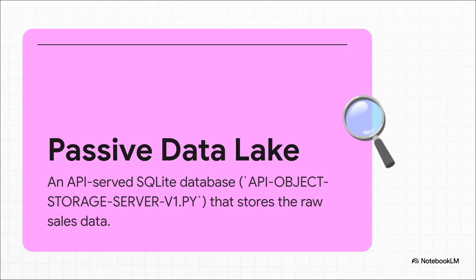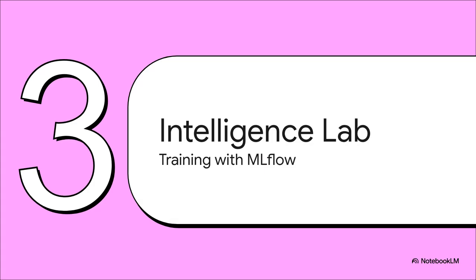And the courier's destination? It's a simple, but really effective, passive data lake. Basically, it's a database that has its own API front door. Now, this is a super smart design choice because it keeps the data storage completely separate from everything else. It becomes the one single source of truth that the rest of the pipeline can pull from. Okay, our data is safely stored and ready to go.